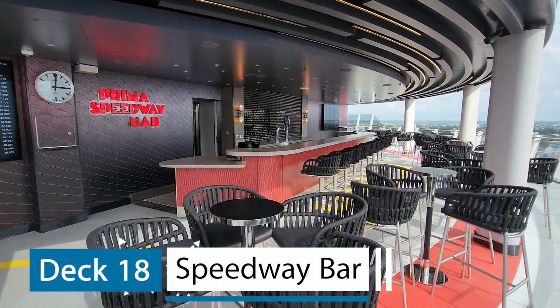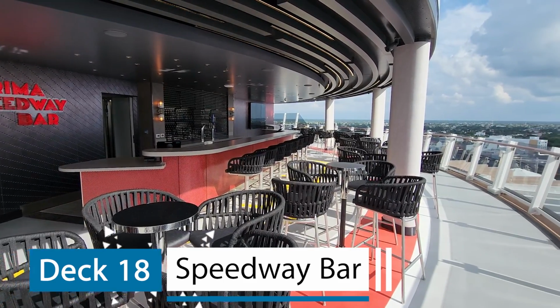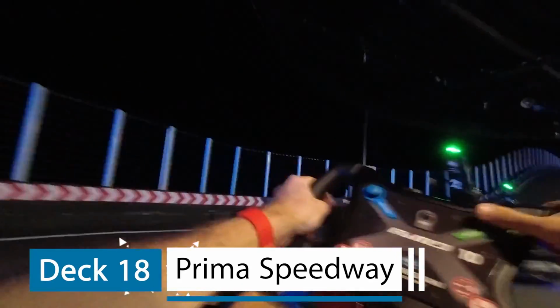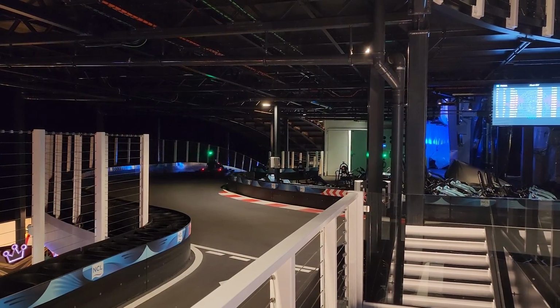A quick stop at the Deck 18 Speedway Bar. I never saw anyone here, and I never saw it open. But it's got beautiful views. And it's called that because it's right next to the Prima Speedway, which is a 3-story go-kart race course. The cars are electric, but very fast, up to 30 miles an hour, which when you're in a little thing, low to the ground, feels quite fast.